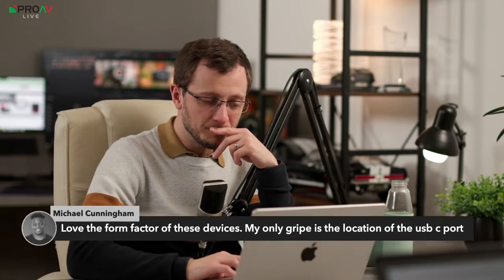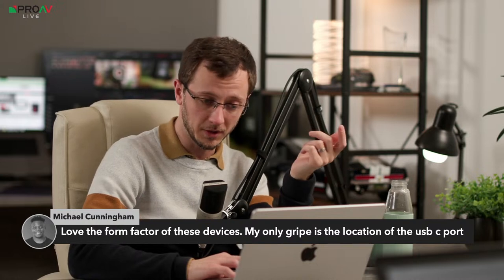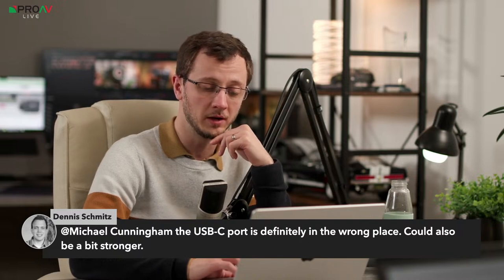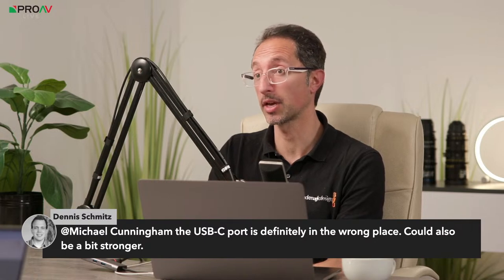Let's just see. Michael says he loves the form factor of these devices. My only gripe is the location of the USB-C port. Mm-hmm. And Dennis actually agreed the USB-C port is definitely in the wrong place. It could also be a little bit stronger. So the USB-C is underneath. Right? It's underneath, actually very close to the mounting point. So that would be why.